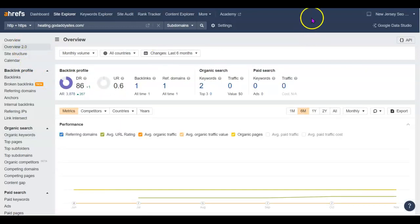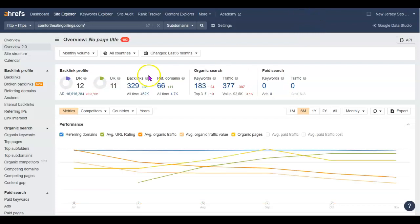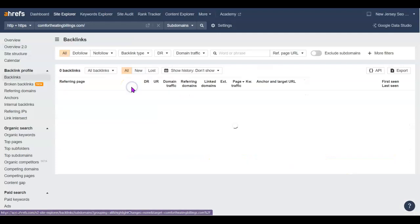So let's just look over at the competition really quick. Their domain rating, their power, is lower than yours, but their URL rating, their trust, is higher, and they're very close to the same. I mean, only one number apart. That's kind of like a really good ratio for them, so that helps them to move up in Google. They also have a lot of backlinks. So let's look at these.